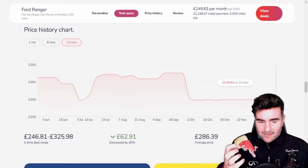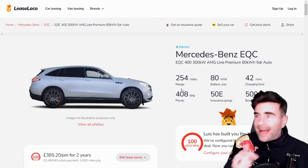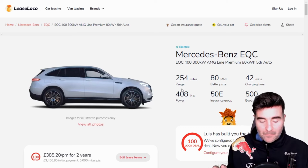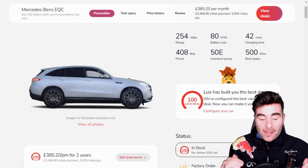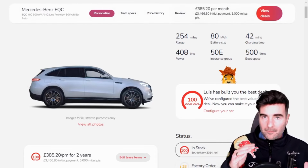This car is 80 grand. If you spec a Mercedes-Benz EQC AMG line premium, it's 80 grand. 80 grand car. That's ridiculous. And you're getting it for £385 a month. No wonder it's 100 loco score.